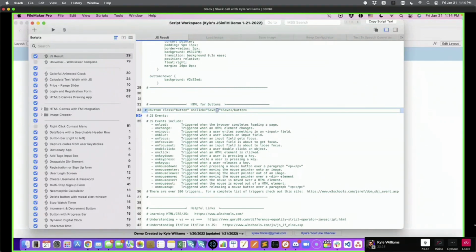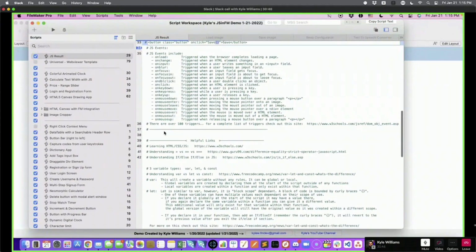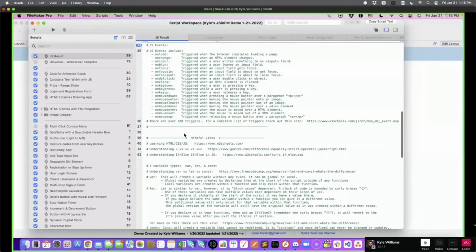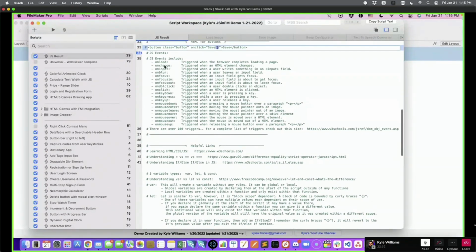Save, and then it has a parameter. So I just wanted to list some of the more useful ones. I'll let you go through that in your own time. There's a lot there. I think OnClick, OnInput, and OnChange are probably the most useful ones.